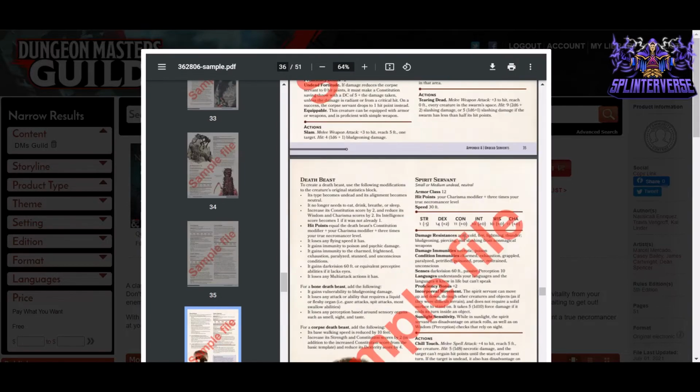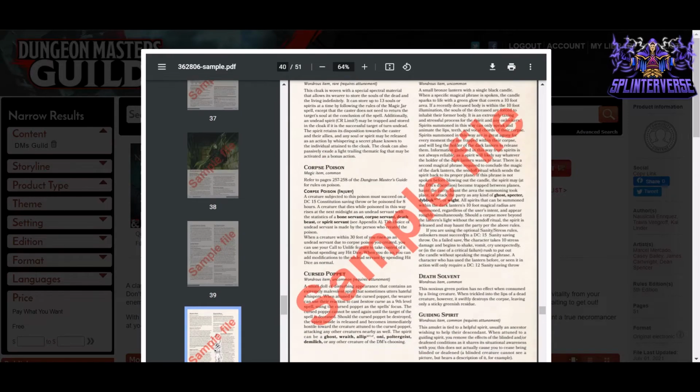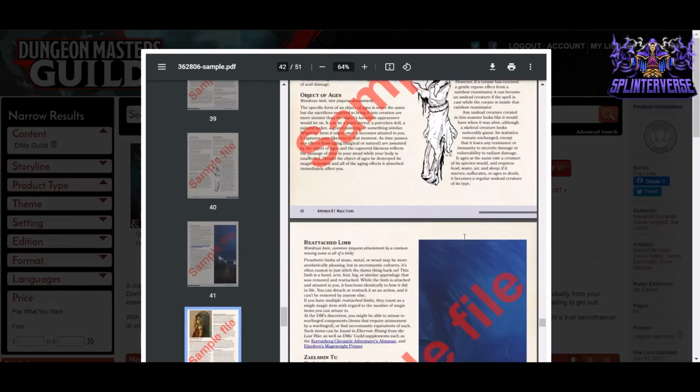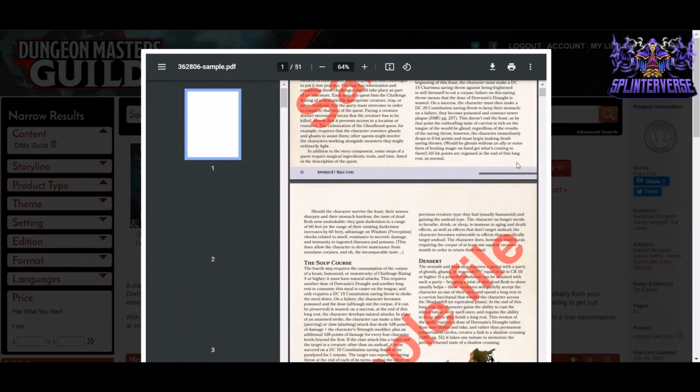Got all these monsters here in the back. These look a lot of fun. And then you get even magic items here at the end. Very cool. So I mean, just tons of stuff. And I think at the price point, you're gonna be guaranteed to get something you can use here.